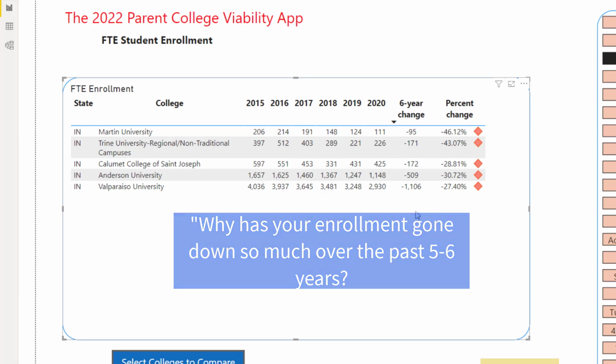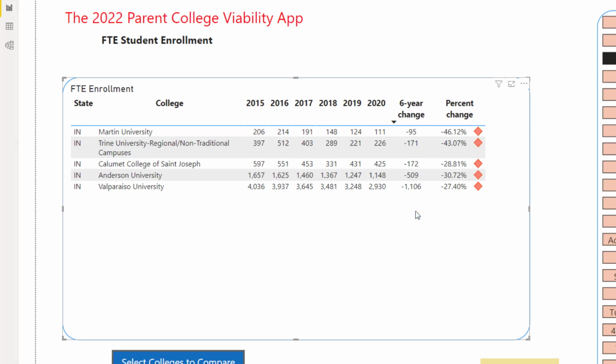A single year enrollment number doesn't mean anything. That's the value, that's the utility of the College Viability app. You can compare 6 years of data. You look for trends. It's the comparison that matters, not the absolute value.